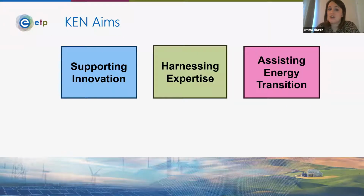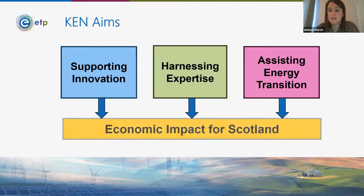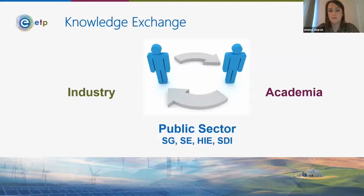Ultimately, assisting the energy transition through the first two, supporting innovation and harnessing expertise. And ultimately, that will result in economic impact for Scotland, because our projects must be commercialisable projects. They must have a commercial aim, commercial impact for the SME partner involved.